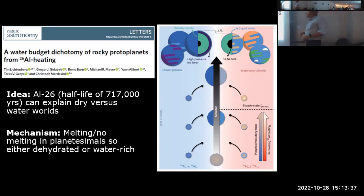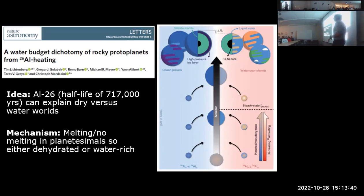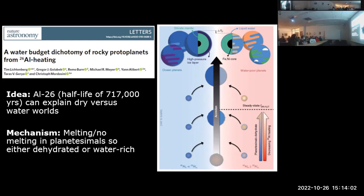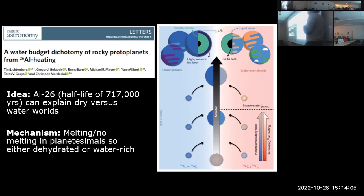Doesn't aluminum 26 come from one type of supernovae? And so your separation there is just which kind of supernovae went off nearby? They didn't say that specifically in the paper. They do discuss it, but they're essentially saying, look, you either have it or you don't. It's a binary question. Yes, true. Actually, everything makes aluminum 26. It turns out novae are a major source of aluminum 26. So it's not just supernovae. Perfect. Makes it easier. Okay.